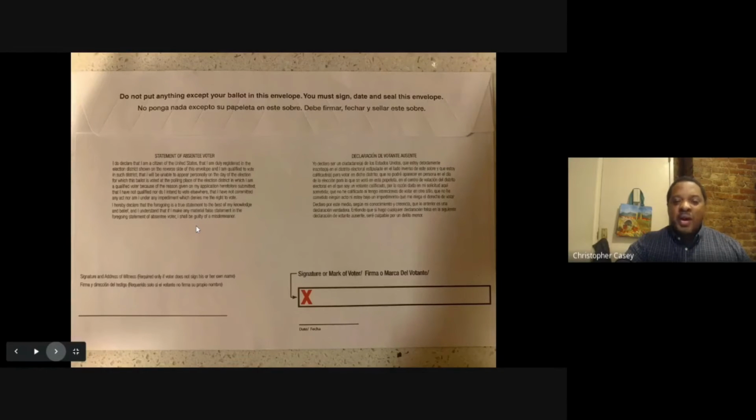Now, there are cases in which you might be doing this for another person, say someone who is sick and shut in, or they're illiterate, okay? If indeed you are going to help that person, this is where you would, as a witness, sign that you helped another person. So you wouldn't sign this part here, but for whoever you're doing this for and helping with their ballot, you would sign it here.